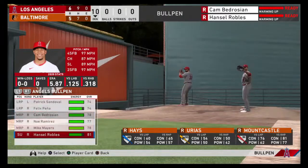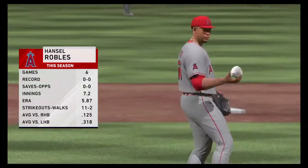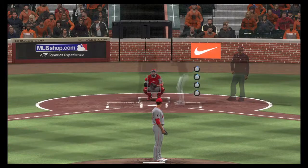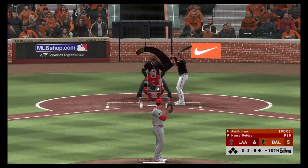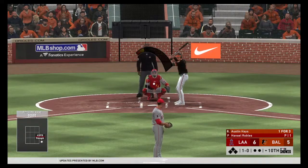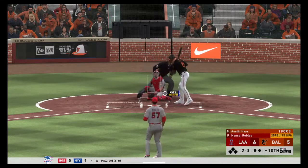Leading off for the Orioles, the center fielder Hansel. Robles takes the ball, looking to make sure this game goes no further. Save situation here in inning number 10. Now pitching for the Angels, number 57, Hansel Robles. Ready with the first pitch. Here it comes. Nope, that's inside. The 1-0 home. Ball 2.